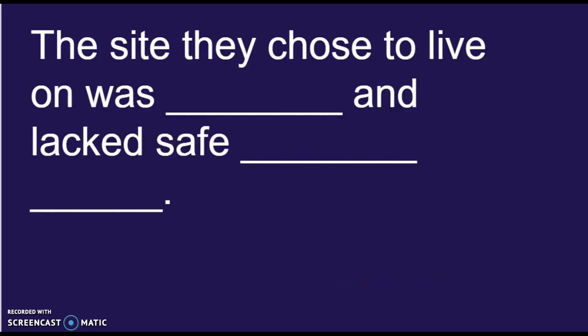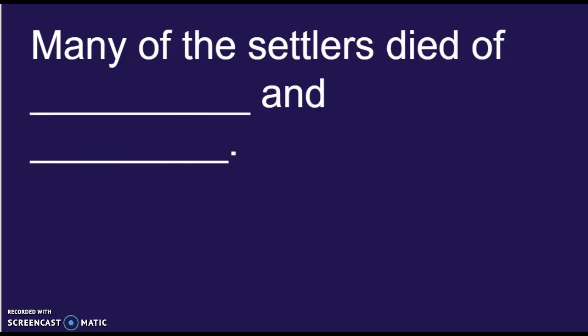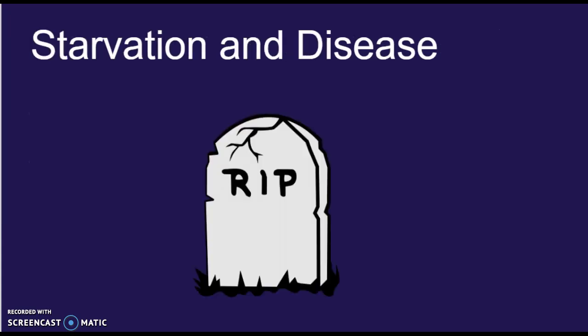The site they chose to live on was blank and lacked safe blank blank. The answer is the land was marshy, which means it was a wetland, and they were lacking fresh drinking water because the water was brackish. Many of the settlers died of blank and blank. The answer is starvation and disease.